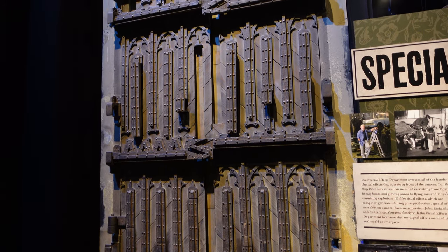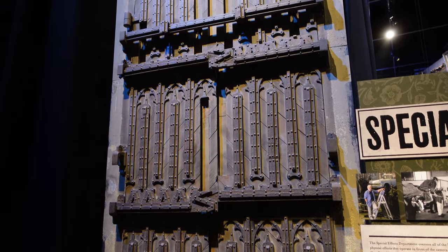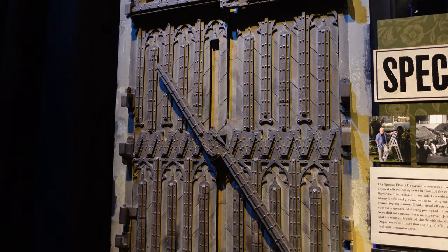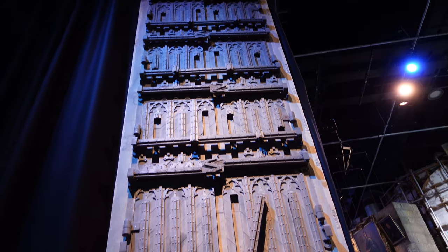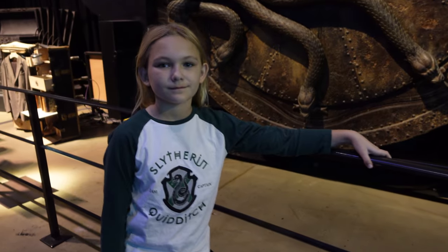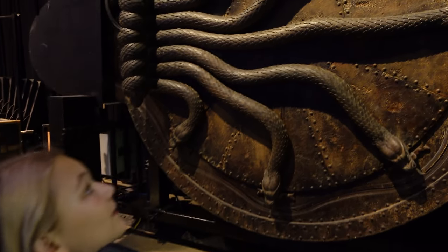This area shares some of the special effects shot on camera, and watching these mechanisms on the doors gives me a whole new appreciation for what they built for these films. Skyela said, is this really how big it was? It is huge.